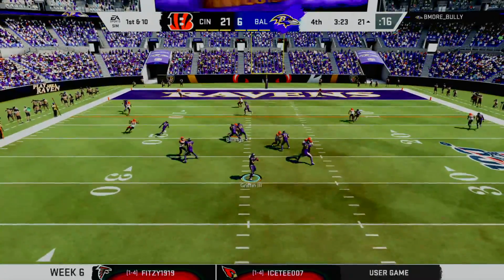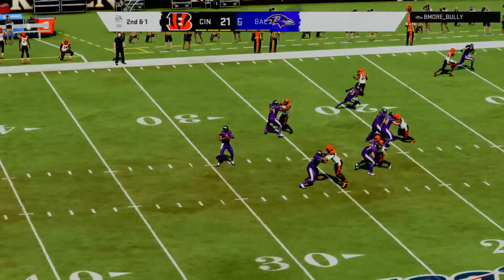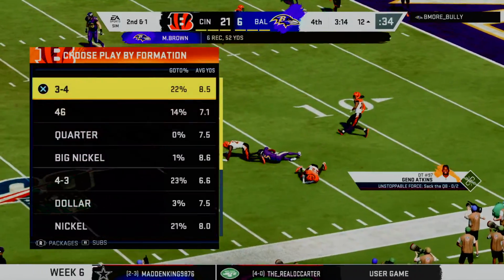From the gun, it's Griffin. Got a man, it's Brown. And he's tackled a yard short of the marker. Good gain of 9 on 1st down. Give him 9 there on the 1st down completion.